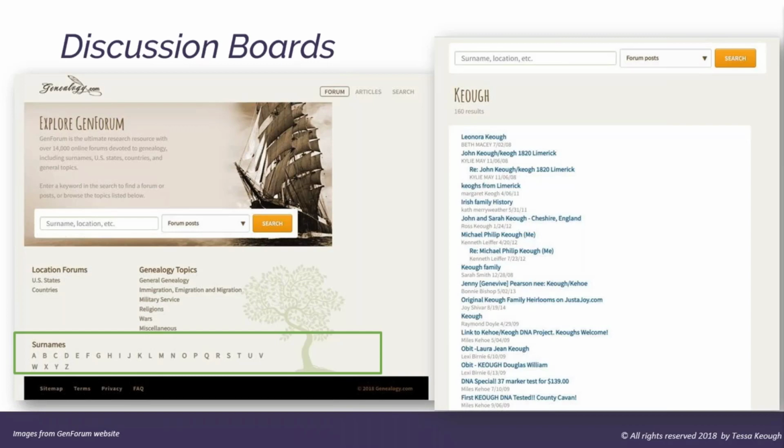Now, I joined a surname list in 2007 when I first was looking at doing genealogy, and I asked a number of questions about my surname, and I got connected to others who might be related or had some information for me. And people put a lot of their family trees on those surname lists.